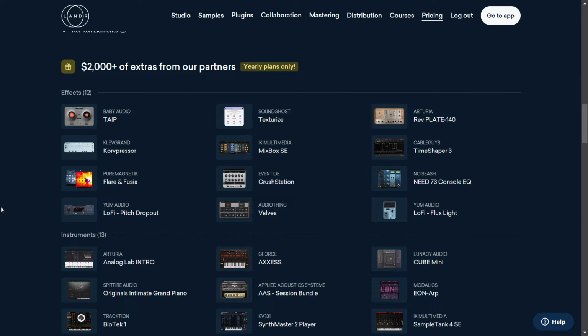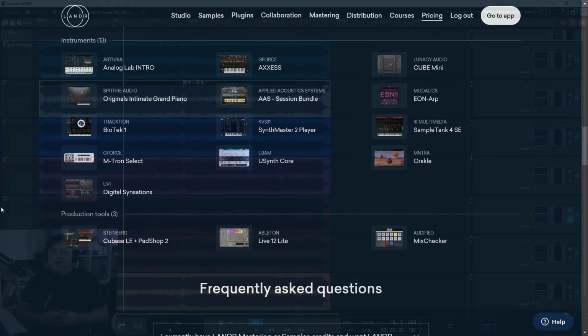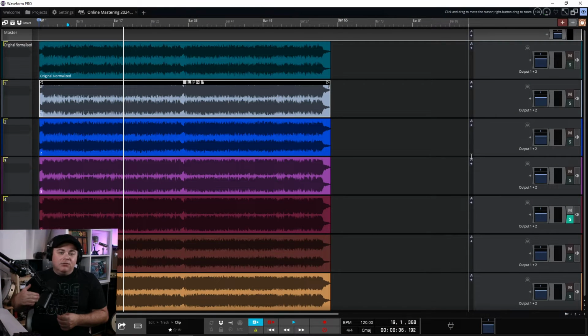You get a ton of free plugins, and these are premium plugins. They're actually really nice, and they add new ones in there all the time, so it's really cool to check those out. You get a ton of free loops and samples, and those are always being added more and more. Plus you get a bunch of credits, so you can get some of the more premium ones. You get a ton of credits, so if you make music through loops and samples or use those in your music, the LANDR Studio is a decent option for you.